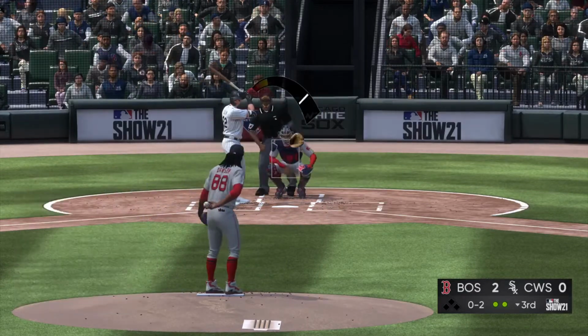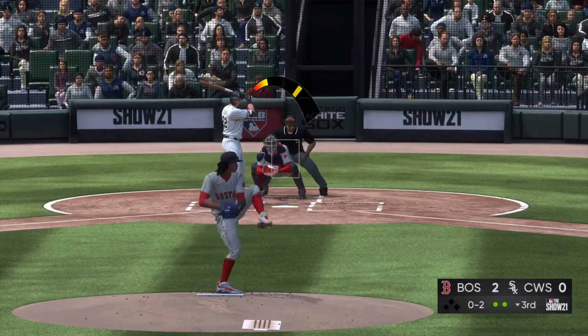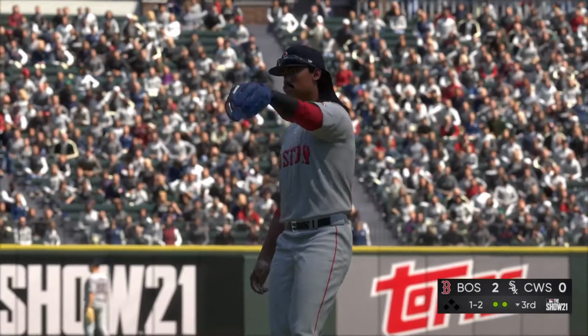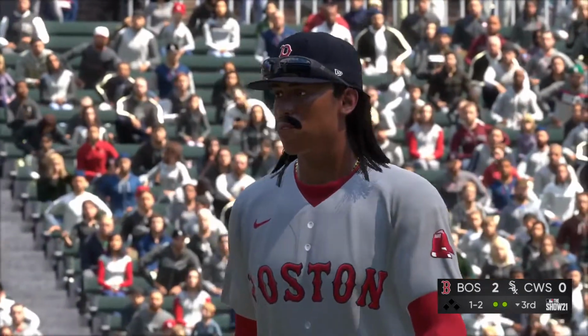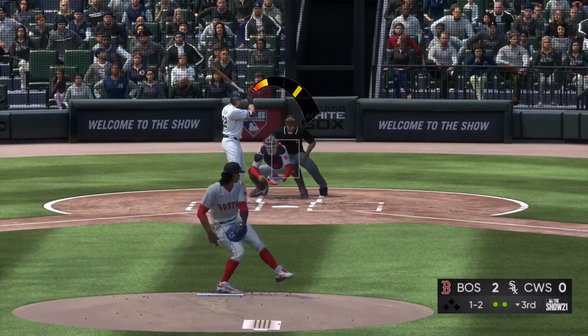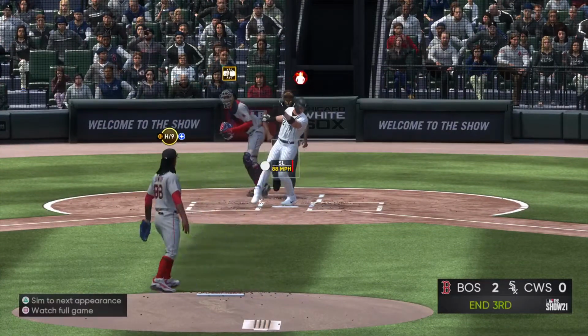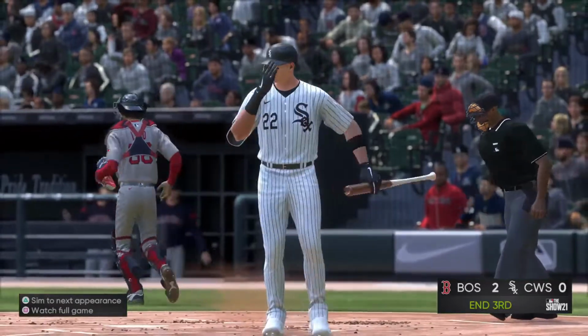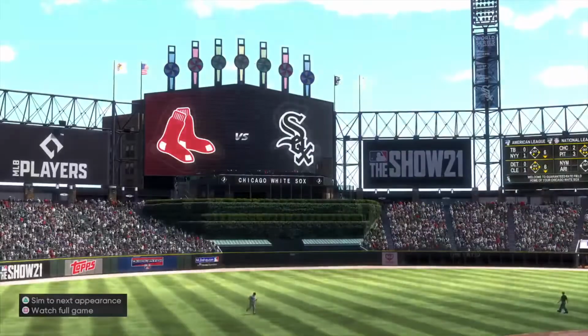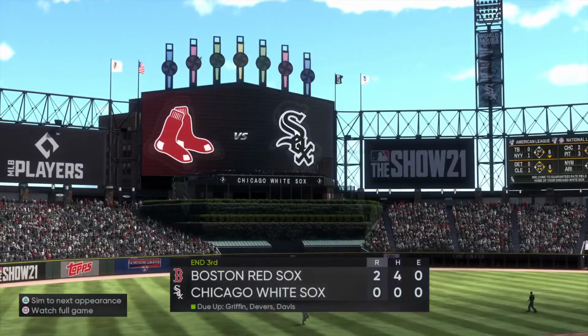2 out, nobody on. A ball and 2 strikes. So the intent of that 0-2 cutter right there isn't necessarily to get a swinging strike. If you get it, well, hey, that's great. But if you get it inside enough, a swing and a miss. And that will do it. 1, 2, 3 go the White Sox. They trail things here 2-0.